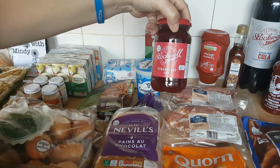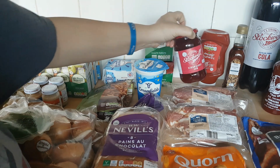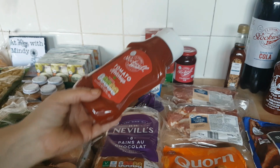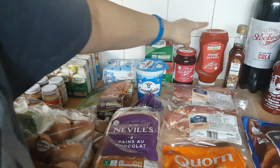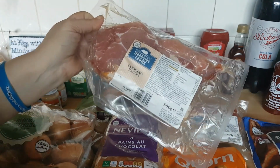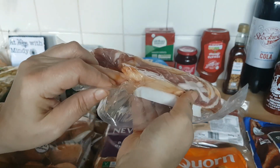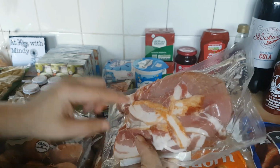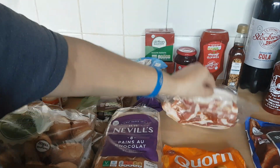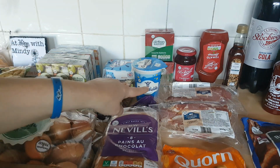I picked up 2 starters, 34 or 35p. The strawberry jam is still 28p. Hubby goes, have we got any? It's like, I don't know. So at 28p you can just pick up one anyway. Tomato ketchup was 47p. Don't need it just yet, but probably will by the end of the week. And we've picked up some cooking bacon. It looks like some of them are going to be strips, so you could use them in a sandwich. But we picked up 2 anyway. I will find something to use all of that with.